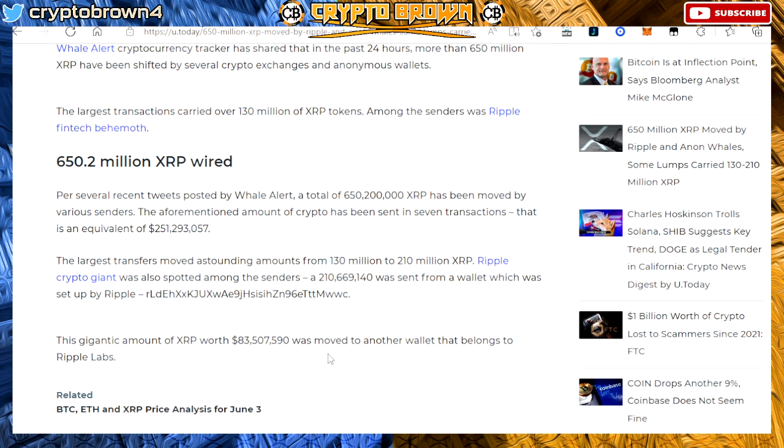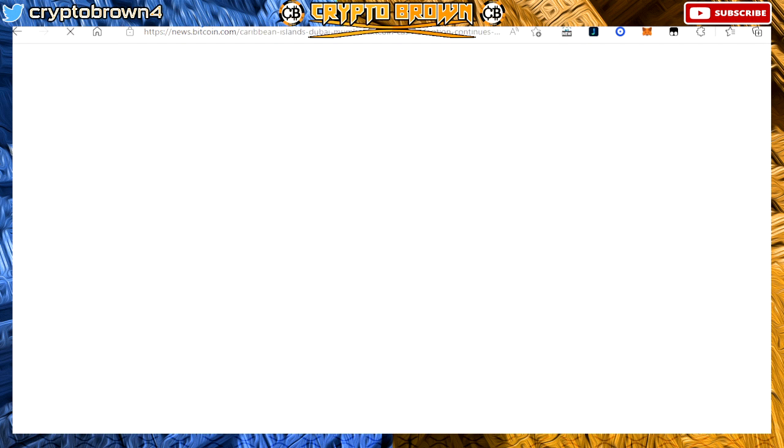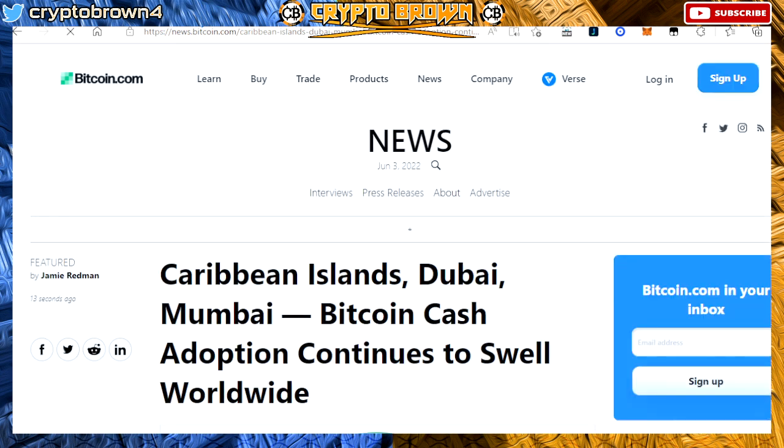So if you guys hold XRP, you guys hold XLM, you guys hold Yeti, you guys hold Dogelon, you guys definitely hold GOPX. We're going past the moon again, family. As of today, this just happened, about 10 minutes ago.